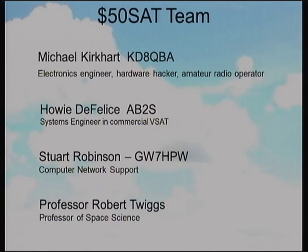Now, up to this point, we'd still all been working, assisting the team, if you like. Then, around September 2012, Dr. Quake said, if you can have them ready by November, we'll give you a launch slot. We said, oh yes, please. So we did. We more or less had a working satellite ready. And the team was Michael, Howie, myself, and Professor Twiggs.